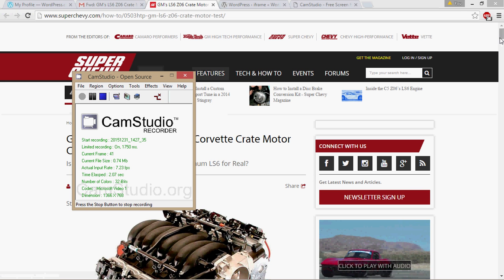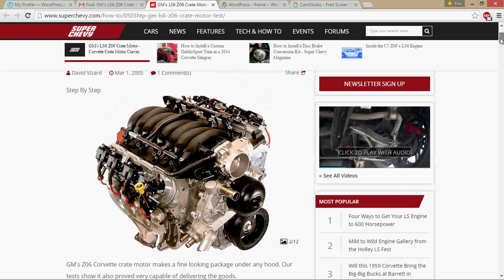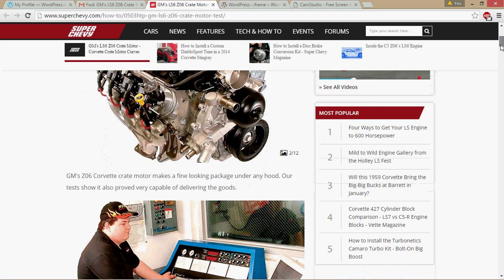All right, Max here. Wanted to show you an example of how tuning can help your car get the best for the modifications you've done to it. This is a crate motor. It's an LS6 crate motor from GM, and it has the stock manifolds on it.